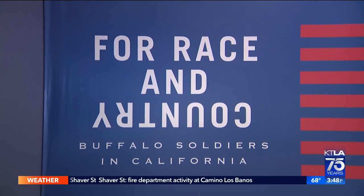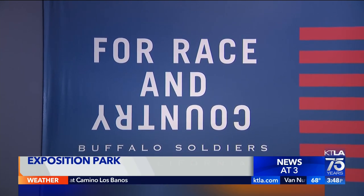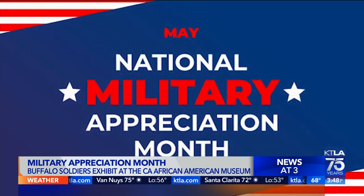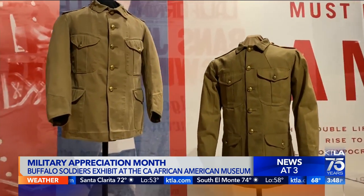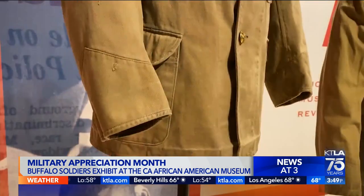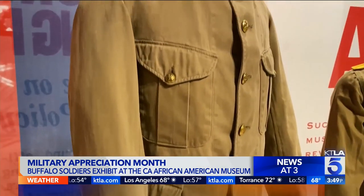When you arrive, you will see this. It's a new exhibition, For Race and Country: Buffalo Soldiers in California. May is National Military Appreciation Month. When you arrive here, the first thing you will see that will startle you, the uniform. Susan Anderson is history curator here. These are not reproductions. They're original, real uniforms.